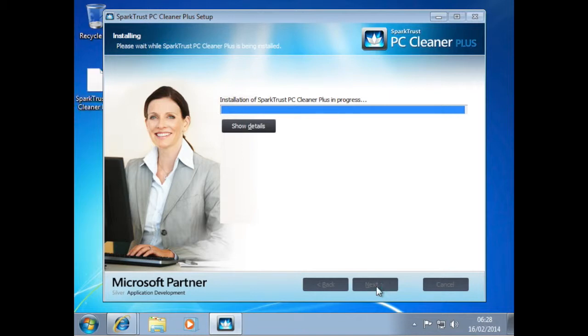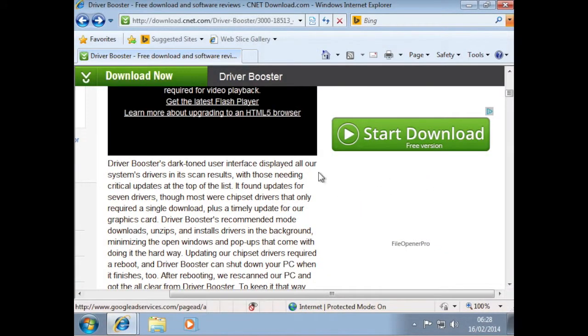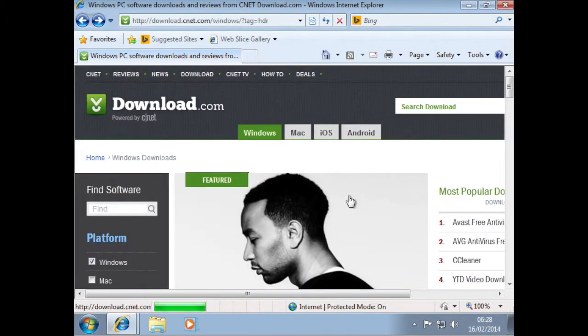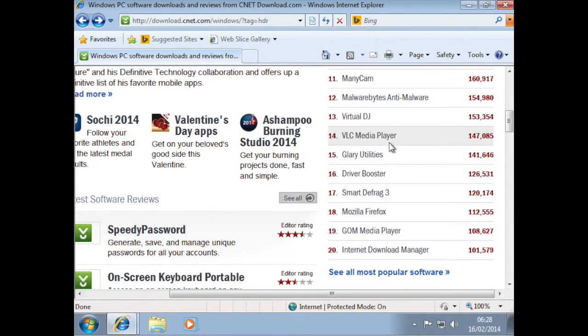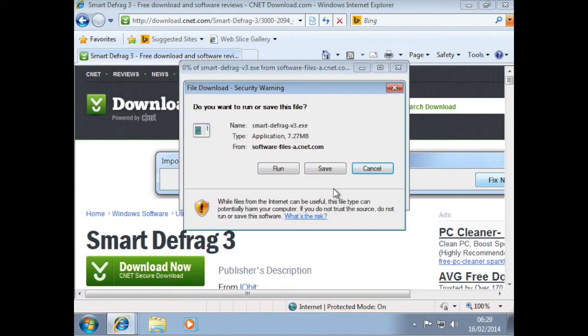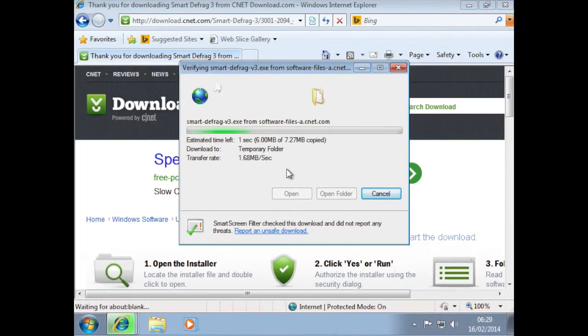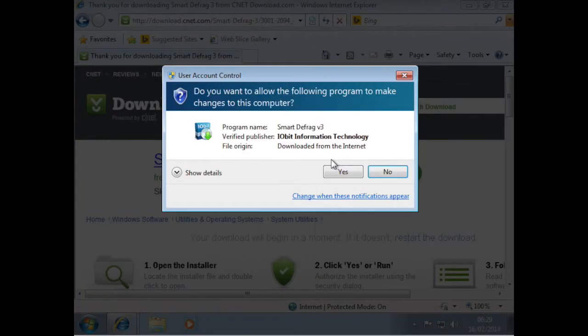Now there's a lot of these adware programs like the Babylon Web Search, PC Optimizer Pro, so we won't run that just yet. So let's go back to CNET's homepage and let's go for Smart Defrag free. It's bound to have adware. But even legitimate programs will try and install stuff that you don't want. Yeah, let's go for it.